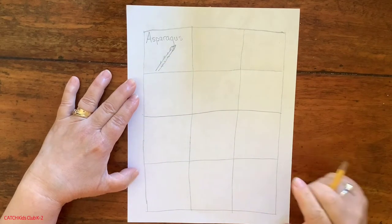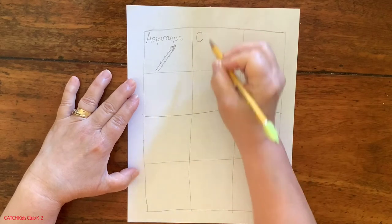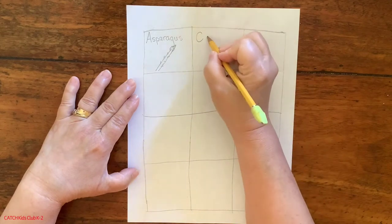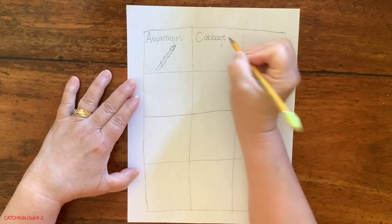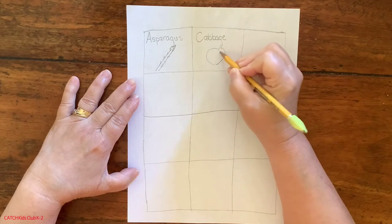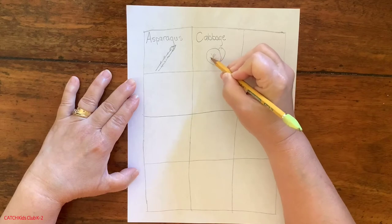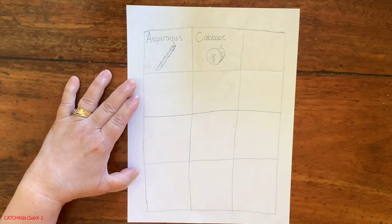The next vegetable is cabbage. So what you can do is either just draw a C at the top for cabbage, or you can spell out the word cabbage. And once you have it spelled out, draw a picture of cabbage. Now, cabbage is a group of leaves, so I'm going to draw mine with a leaf in the front and then a leaf sticking out the back. You can draw your cabbage however you want to.